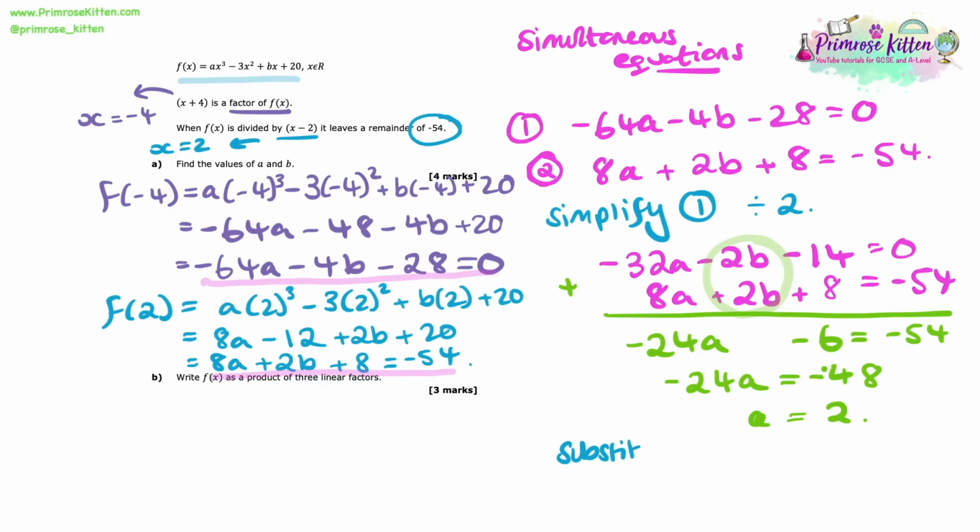Now we simply need to substitute this into any of our earlier equations to find out what b is. I think that equation number 2 is probably the easiest one here, however they will all give you the same outcome. So 8a is now 8 times 2, and then plus 2b plus 8 equals minus 54. Let's tidy this up now. I know that 8 times 2 gives me 16.